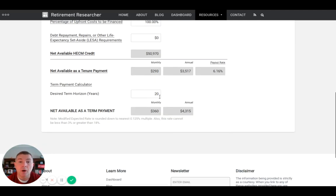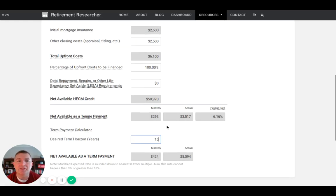Absolutely. In fact, if they wanted, they could do a term. We could make a 15-year term, and it gives them $424. I like the 10-year one better.